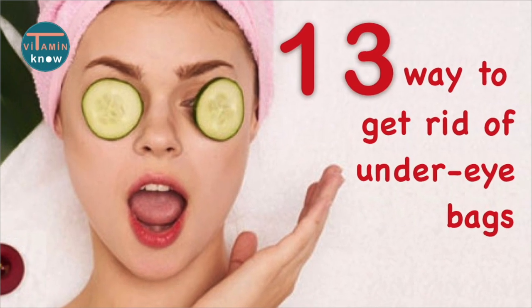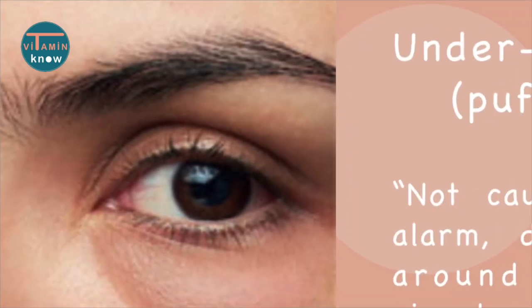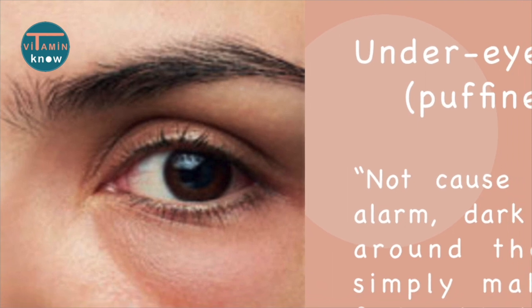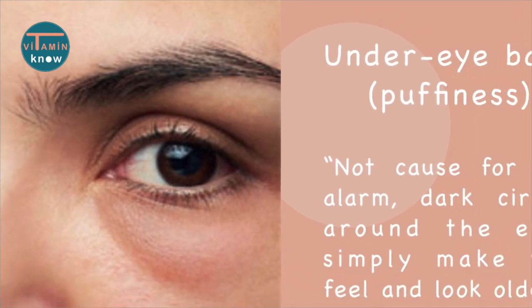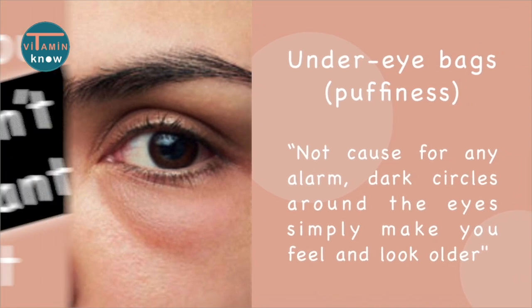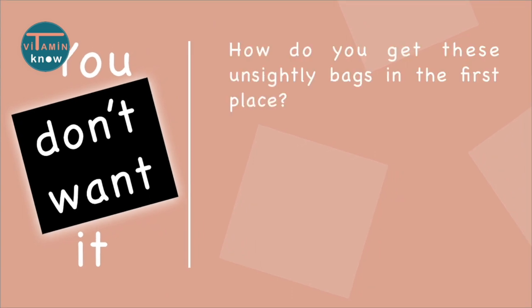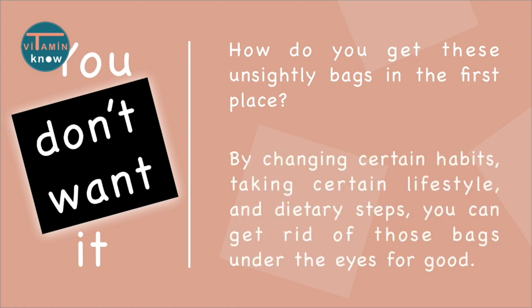Whether you are in your 20s or are a more mature adult, one important thing you may worry about is the bags under your eyes. While they typically are not cause for any alarm, dark circles around the eyes simply make you feel and look older. Is it easy to get rid of bags under eyes? To answer that question, you first have to ask, how do you get these unsightly bags in the first place? Then reduce or avoid it.